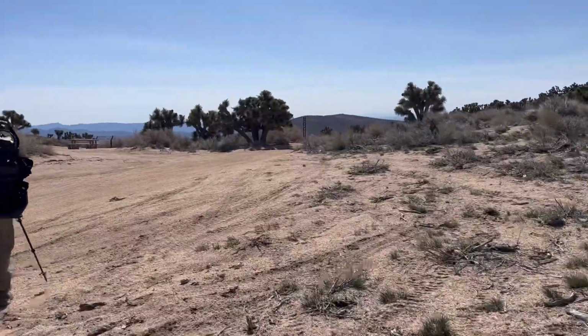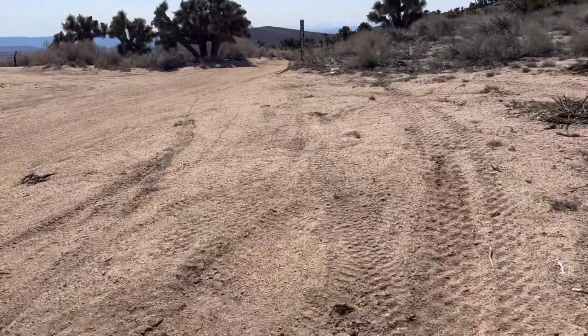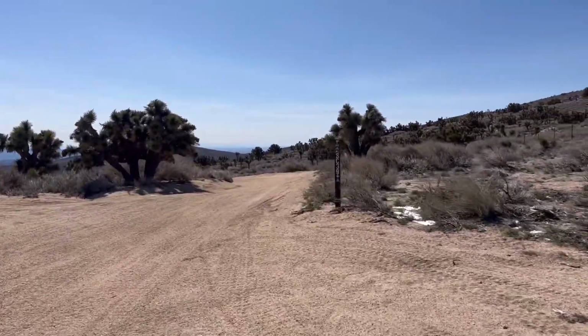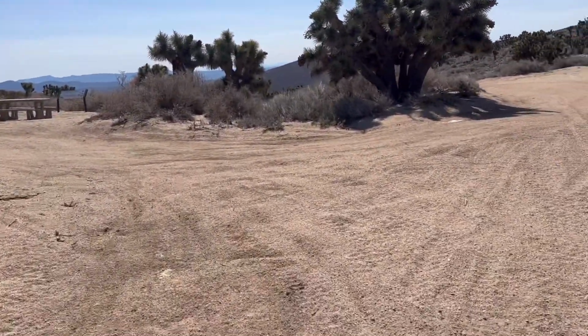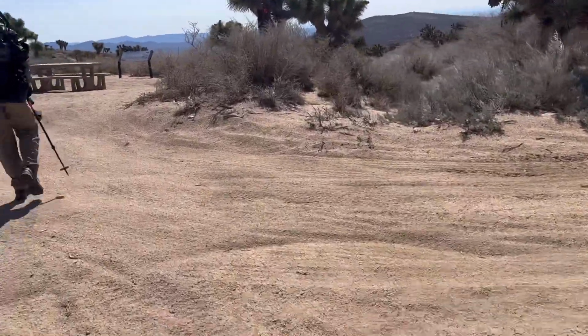Yep. We're at a saddle in one of our famous Forest Service roads. Comes up through here. It looks as though there's a picnic table. Which is kind of nice.